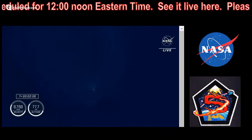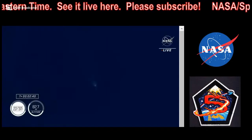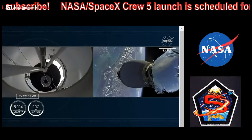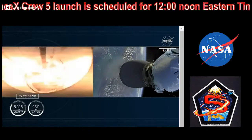Standing by for MECO. And MECO. Stage 2 Alpha. And stage separation confirmed. Copy 2 Alpha. There we should see that second engine begin to ignite now.